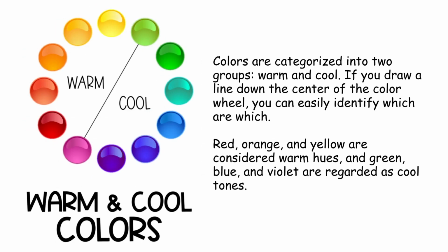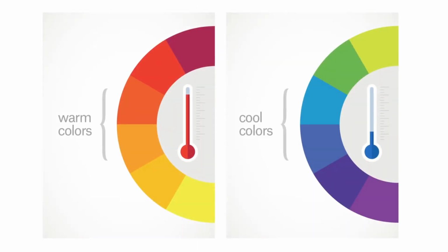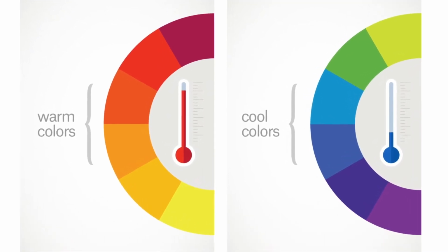Colors are categorized in two groups, warm and cool. If you draw a line down the center of the color wheel, you can easily identify which are which. Red, orange, and yellow are considered warm hues, and green, blue, and violet are regarded as cool tones. It's important to pay attention to the characteristics of warm and cool colors, as they can influence your perspective and emotions, as well as those around you.